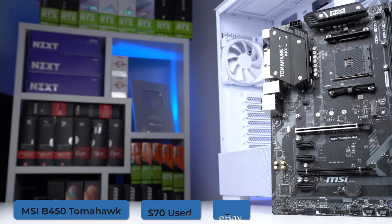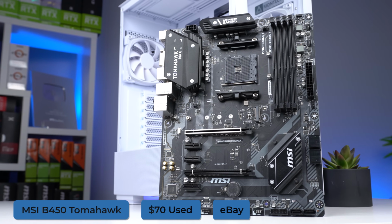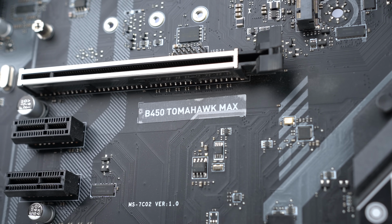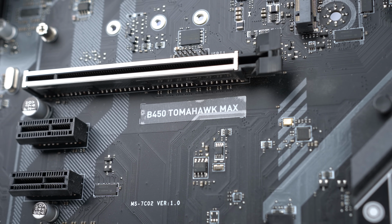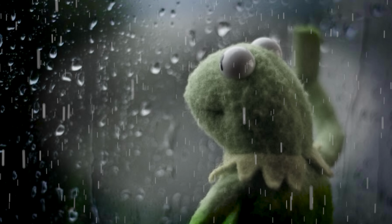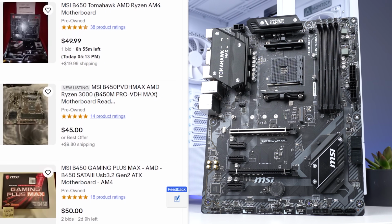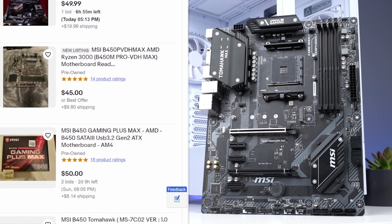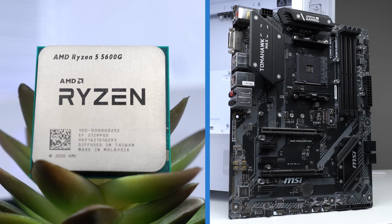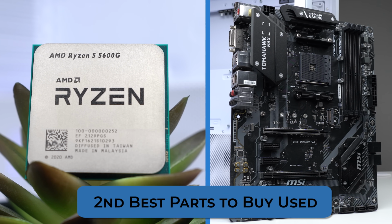The other used part that we have here today is the motherboard, and here I went with what used to be a regular on the channel, the MSI B450 Tomahawk. This used to be a board that you could consistently find for 50 to 60 bucks back in the glory days of Amazon warehouse motherboard deals, but those days are gone, although I did end up snatching this one for $70 off eBay, which is still pretty solid. AM4 motherboards are about $20 to $25 higher on average than what they were about a year ago, but buying the CPU and motherboard used is the second most important spot that I would consider buying used versus new.